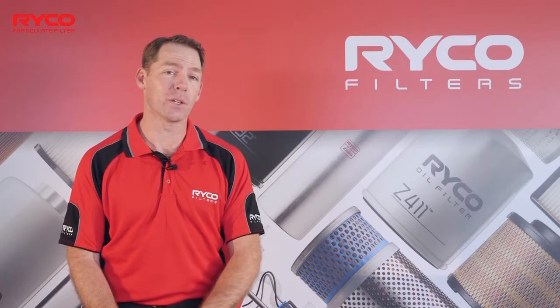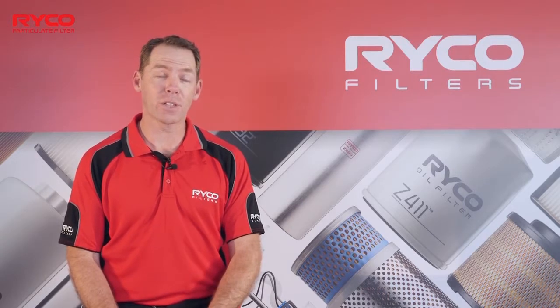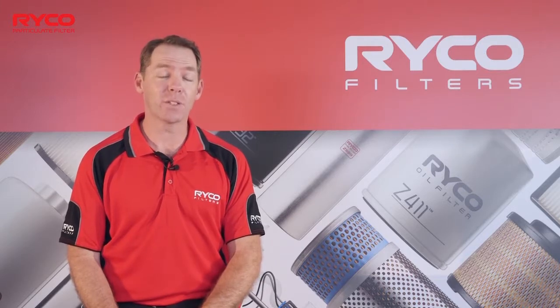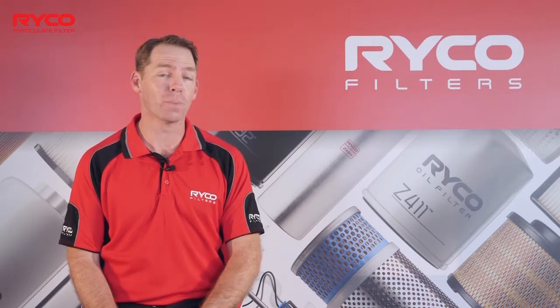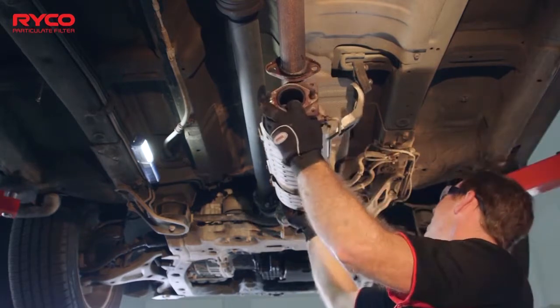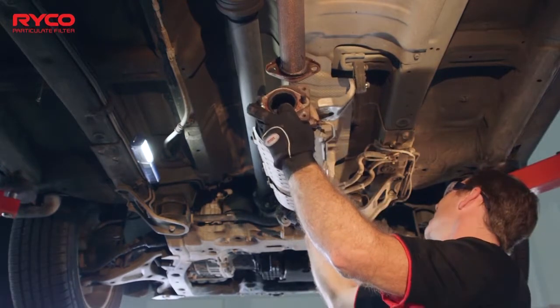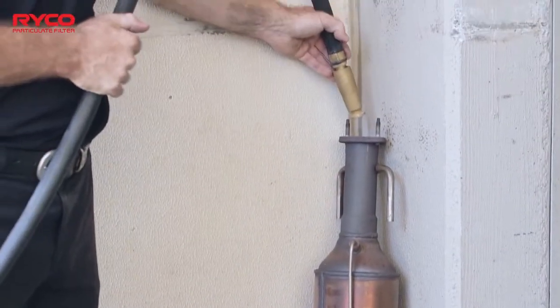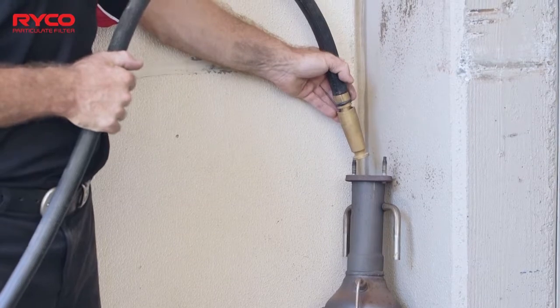So, the correct diagnosis of your vehicle has now been completed, and unfortunately the DPF is blocked or damaged. There now exist several repair options to choose from. Some include a straightforward replacement, others offer a DPF delete, and some will include removal, clean and refit. All of these options range in price and outcomes.